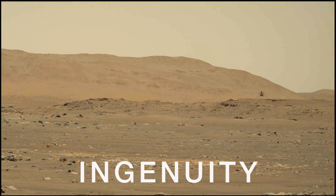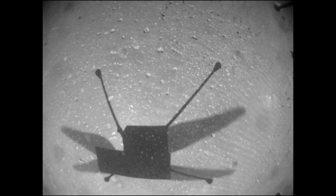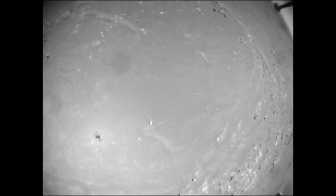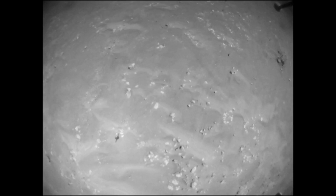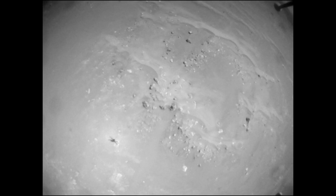The Ingenuity Mars Helicopter will support Perseverance's upcoming science campaign. The helicopter has been given the green light to try to keep flying on Mars for the next few months. Upgrades to its navigation software will improve flight and operational safety.